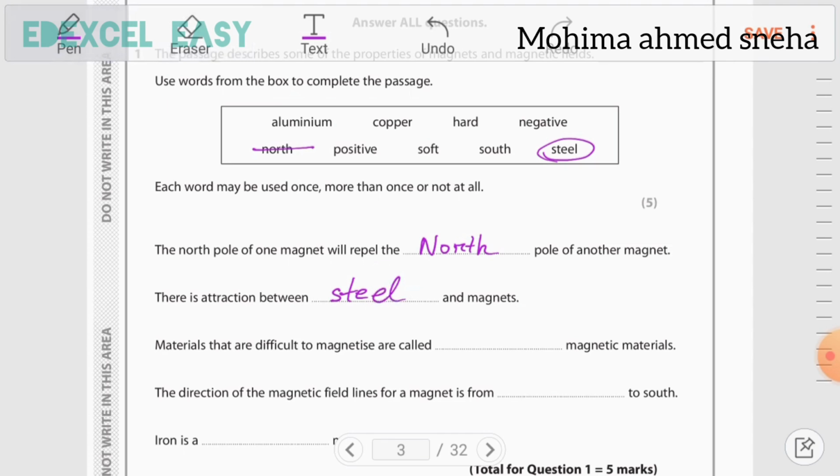The materials that are difficult to magnetize are called, we all know that materials like steel need a lot of time to get magnetized, and they are called hard magnetic materials because they take a lot of time to magnetize, and then again take a lot of time to become demagnetized. So that's why they are considered hard magnetic materials. So in the blank it would be hard.